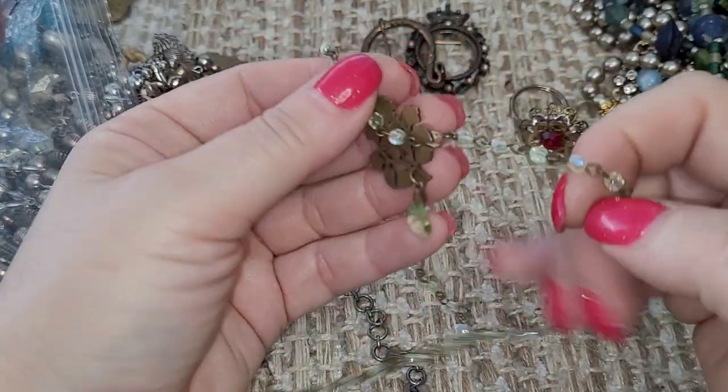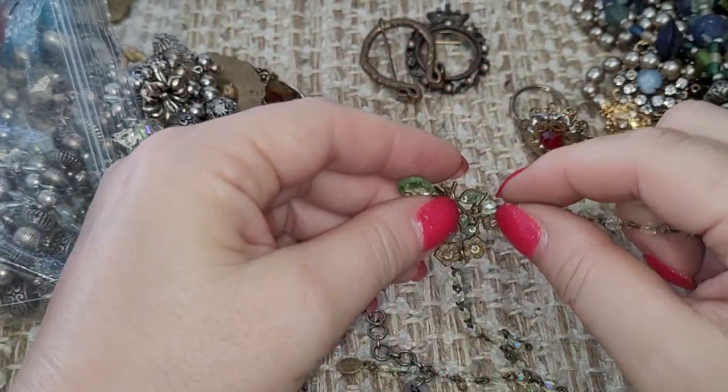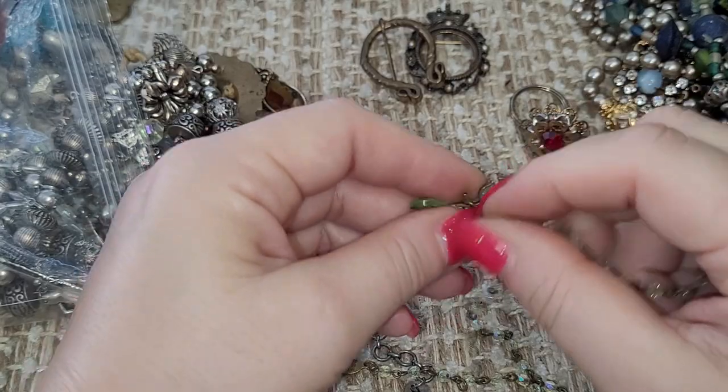Next, we also have a very beautiful artisan piece. It is a necklace.